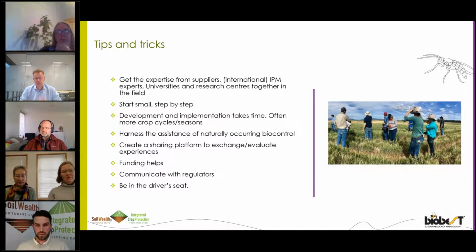Take care of the naturally occurring biocontrol. So how can you, by using selective pesticides, for example, keep them alive and help you do the job? Create a sharing platform with your peers to evaluate your thoughts. I know that sometimes it's difficult to communicate about this, but here I really would recommend it, as it is not just an individual problem or challenge, it's a sector challenge. Find each other and help each other.